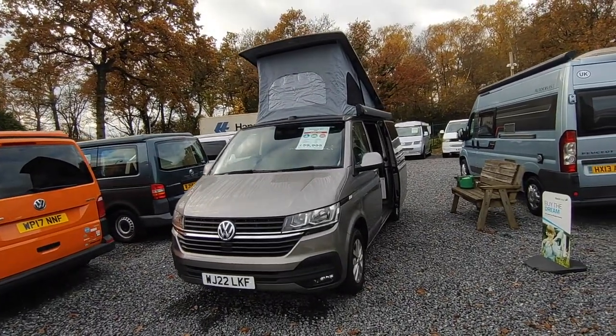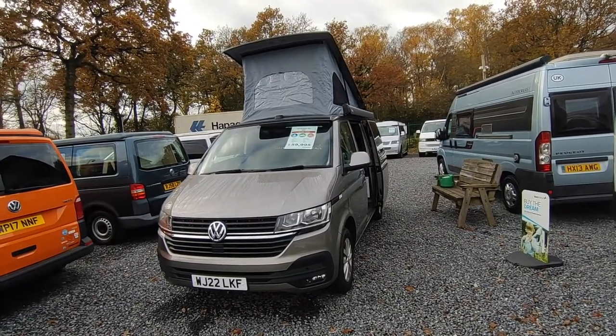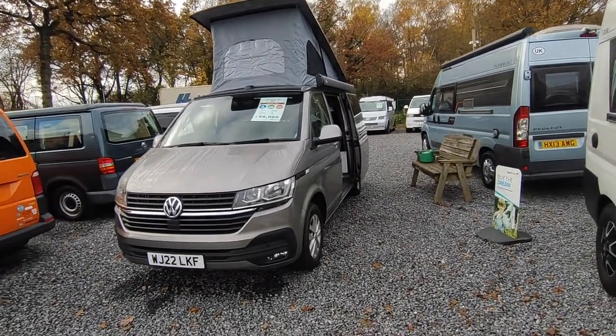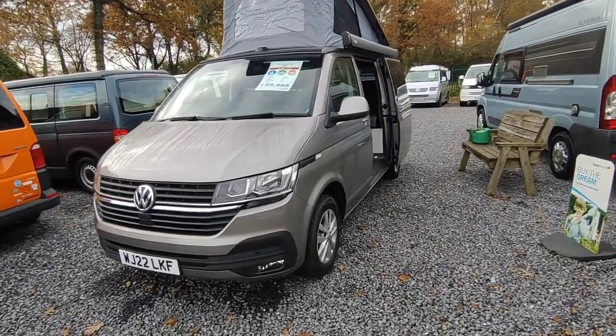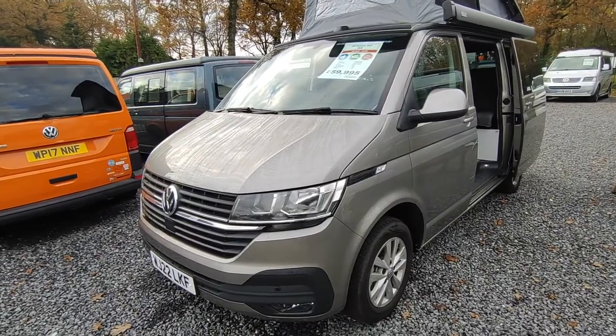I don't think it's even been camped in, to be fair to it. A lovely lady bought it, and I don't think she was going to get on with having a camper van, which does happen. So we were lucky enough to be able to purchase this one for cash. So it's in as new condition. It still looks and smells brand new as you'd expect.